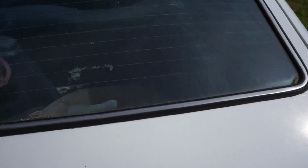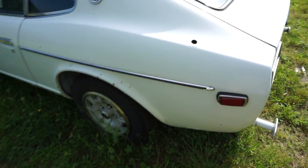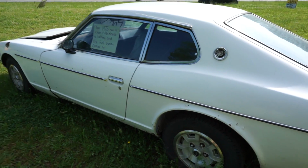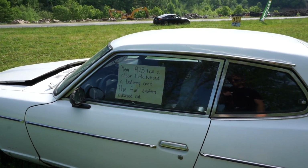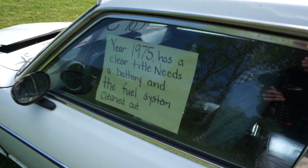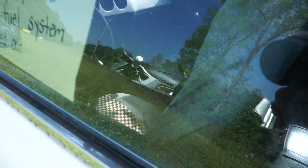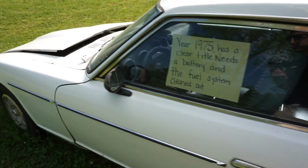The Datsun 2+2. It's got the back seats. I mean, there is obviously some decent rust in there. It's 1975, has a clear title, needs a battery, and the fuel system cleaned out. There you go, all the problems listed right there. Interesting. It's not a bad price.